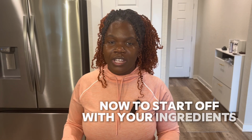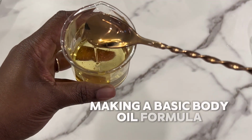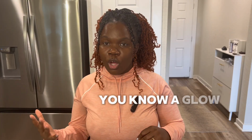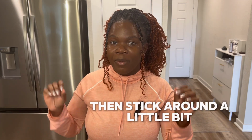Now, to start off with your ingredients, we are going to start off as if we are just making a basic body oil formula. If you want to craft this formula to be more for a glow type of body oil that's geared towards youthful skin, then stick around a little bit because I'm going to be sharing that as well.